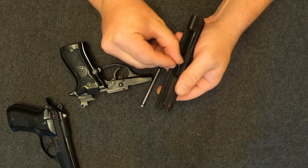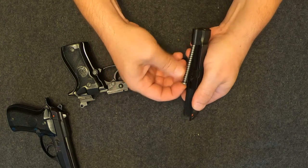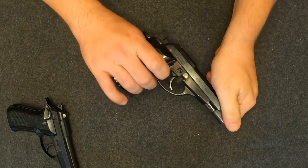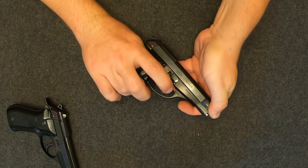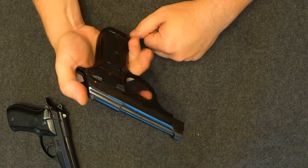The reinstallation is just the opposite of the takedown. Get your barrel installed, guide rod and recoil spring, slide on the frame, and flip your lever. And there you go. Pretty simple.